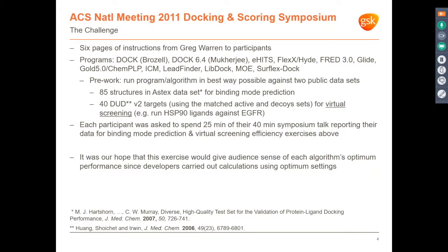And I won't go into a lot of detail here, but all the main docking programs were run at the time. They agreed to participate. They all really grumbled, like, oh, why did I agree? There's a lot of work. But then when they got there, they're like, this was really helpful. And so we did a pose challenge using 85 structures published in the Astex data set, and then did a virtual screening with 40 DUD-E targets.